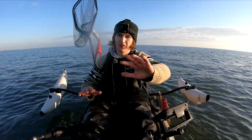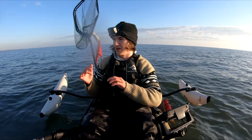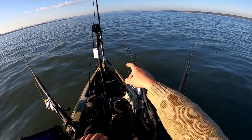So I'm going to stay out here over the low tide, fish pretty much the whole day, and see if we can pull through and get a snapper. We've got fresh squid, so I've been tossing up, and I think it's worth it to stay out here and see what we can catch. Middle rod, middle rod.